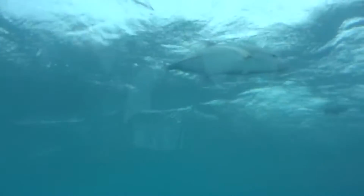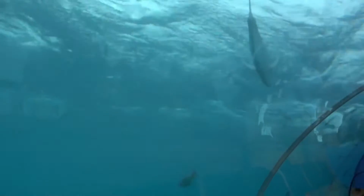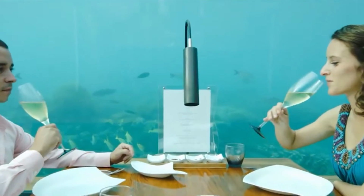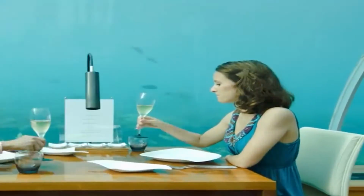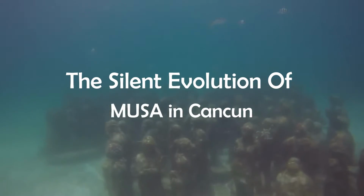However, you will pay a premium for the underwater ambiance, since lunch for 2 can cost up to $500. I'm not sure why we need a restaurant so deep below the surface, but I'm sure it's an exciting experience if you get the opportunity to dine there.